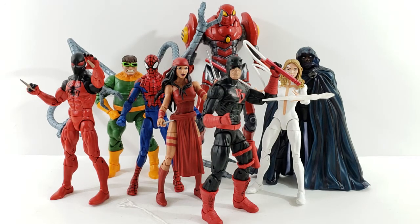That's why I was happy about Multiple Man, even though we're not talking about the Apocalypse wave yet. But again, I like them a lot. It's cool to have those as a pair.